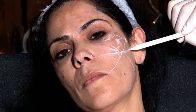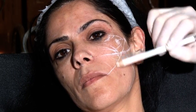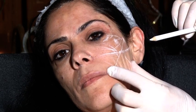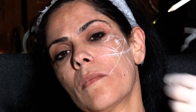Above the alar tragal line, I inject deep on the periosteum. Below this alar tragal line, I just focus on skin rejuvenation because of the laxity of the skin, so I'm going to use diluted Radiesse for you here, the lower cheek.